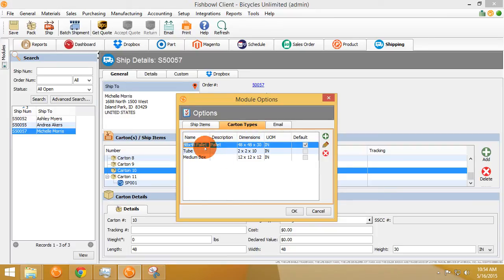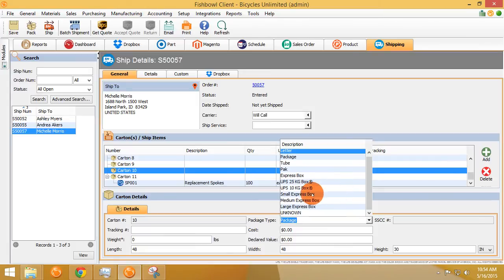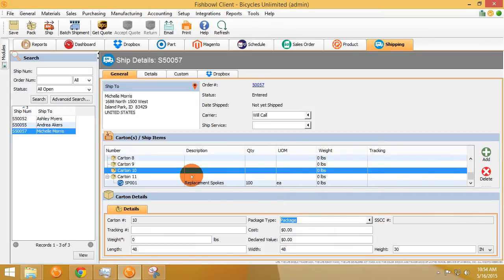So I've already set up here a pallet, a tube, and a medium box, and I've set the dimensions in here to indicate as such. Now they don't drive everything other than just the names and the lengths and widths. If you're using UPS, you're still setting the package type, and you have to do that manually. But generally, they're spending a little more time so that people can actually use Fishbowl as a quick way to group things together by cartons, get them ready for the bill of lading for the truck to pick them up if you're less than truckload, and generally speeding up the time that a shipping clerk has to be in here to make things work. So I'm really glad to see that.